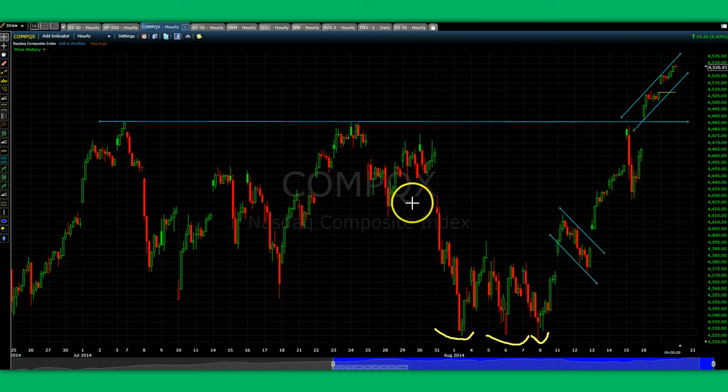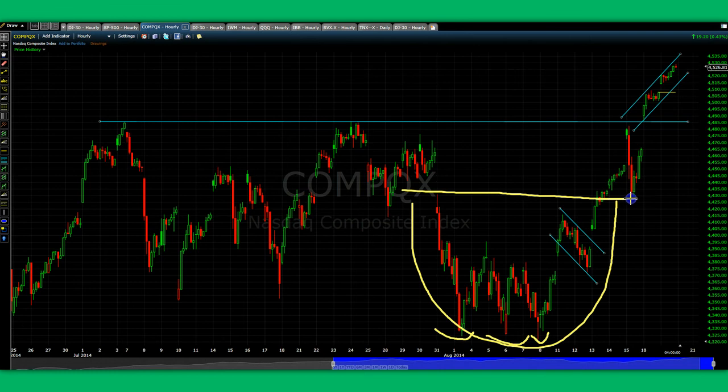Nothing. This is a complete pattern symmetry, as you can see. Then we went over this. Guess what? Then they did this pullback. Amazing, huh? They did this pullback, this manipulated pullback that I call it, on Friday, which just simply came back and retested this massive cup breakout, which was right here.